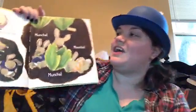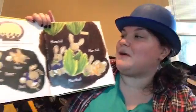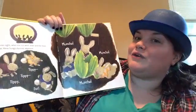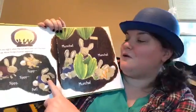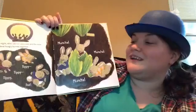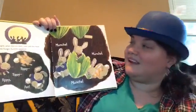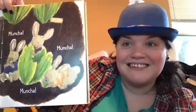Ooh. But one night when the sun went down and the moon came up, three hungry bunnies appeared. You guys see the three bunnies? Help me count. 1, 2, 3. The three bunnies went tippity, tippity, tippity, pat. Muncha, muncha, muncha. What are they doing, guys? They're eating the vegetables. Uh-oh.